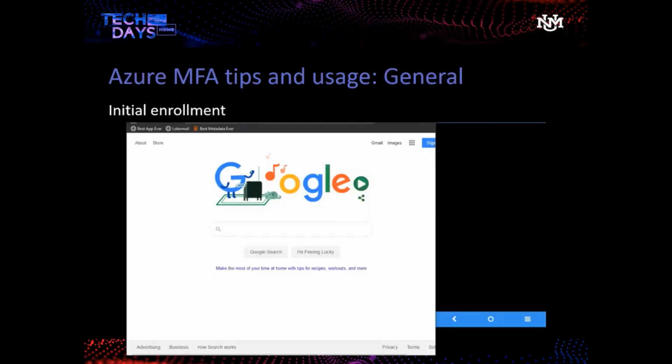Okay, so that brings us into the demo part of this presentation. I'm going to walk you through some different scenarios with Azure MFA just to show you what you can expect when this is rolled out. The first thing we're going to show is initial enrollment. This is something you'll only have to do one time, and it'll be triggered from the IT side, or from our side. So you may not see this right away, but when you will see it is the first time you log into an application after we've applied MFA to your account and made the policy change on our side. This is the process that you'll see.